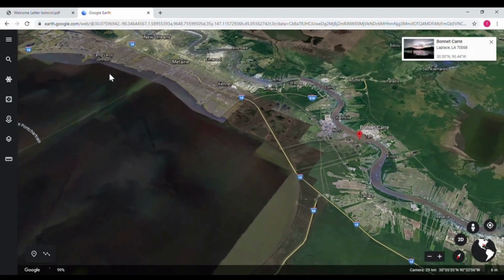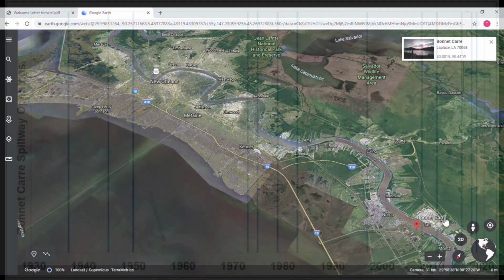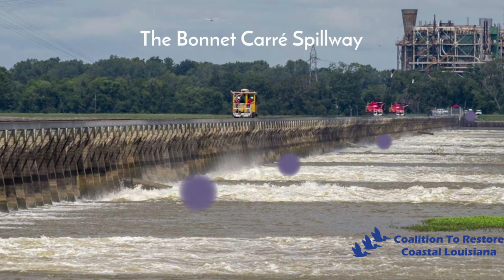The spillway started construction in response to the Great Mississippi Flood of 1927 and was opened a decade later. Since its construction, the spillway had been opened only 12 times until last week, but it was opened twice in a year for the very first time in 2019. Why does this matter to us, and what are the consequences, you may ask?